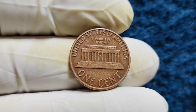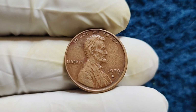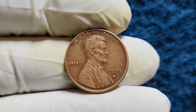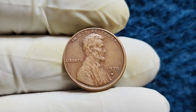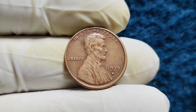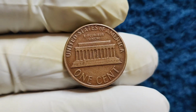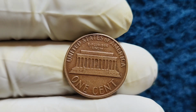Let's set the scene. It's 1979. Disco is still a thing. Star Wars is blowing up box offices. And the Denver Mint is cranking out Lincoln pennies like there's no tomorrow. They were made of copper and zinc, and the design hadn't changed much since 1959. Good old Honest Abe on the front, the Lincoln Memorial on the back. Nothing flashy, nothing fancy, just your average penny.